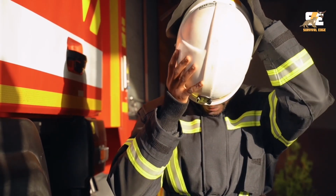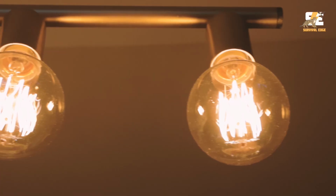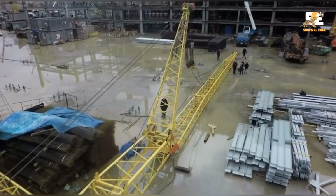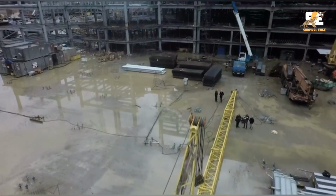If trapped, signal for help using a flashlight, whistle, or bright cloth, and stay visible to rescuers. Conserve energy by staying put unless your location becomes unsafe. Turn off gas, electricity, and water if instructed, and avoid using electrical appliances that might be wet to prevent fires and electrocution. After the flood, wait for authorities to declare the area safe before returning home.